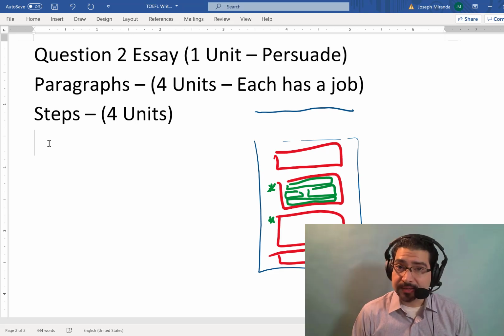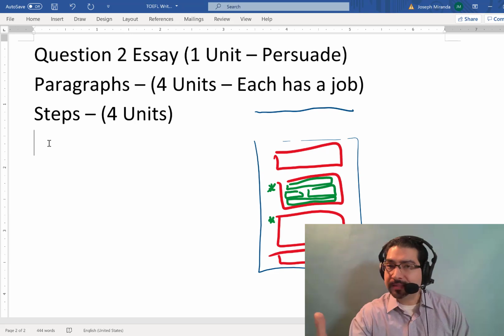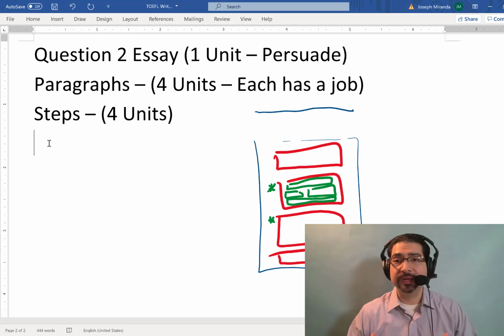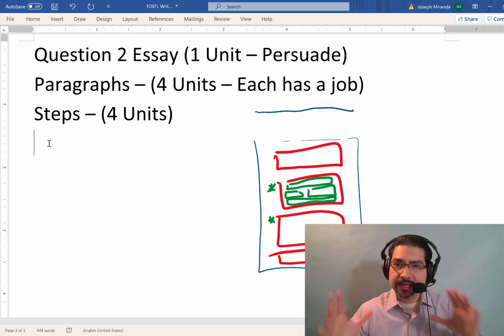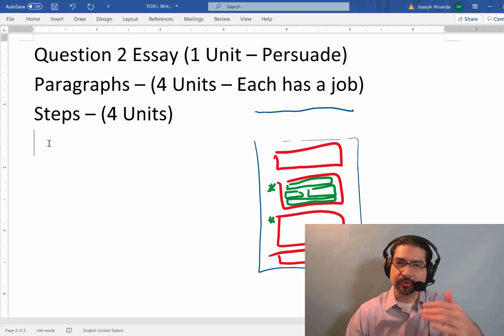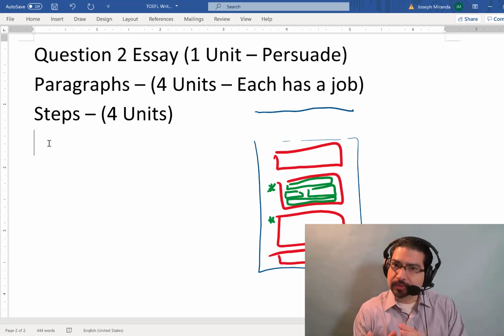So for ease, we usually train one sentence for one step, two sentences for two steps, then you have a bigger, more important step like an example. Great to have 4 to 8 sentences, so it's easier. But it's not always that perfect. So that's why you have to be aware of the steps, and you have to think in units.